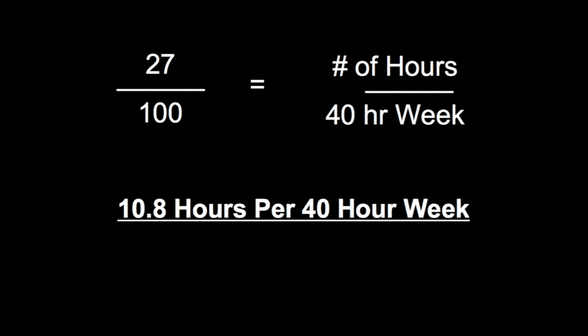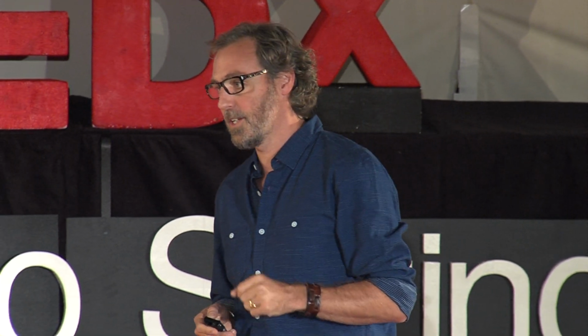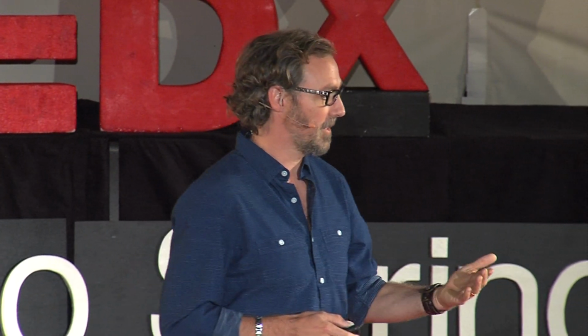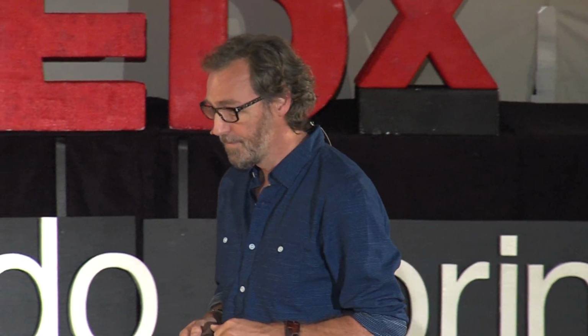So with our simple cross multiplication, we can learn that at 27% of our income, 27% of our time, that's 10.8 hours out of a 40-hour work week that we're working just to pay for our housing. That doesn't include maintenance or utilities or other costs that add on to the cost of housing, so that could easily end up being closer to 2 out of every 5 days that you're working to pay for your housing. That's a lot of time.